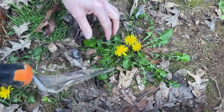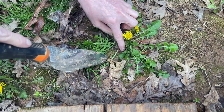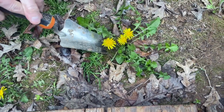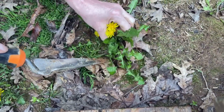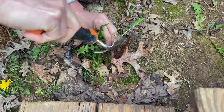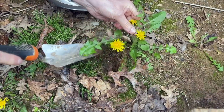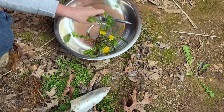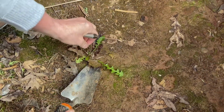So all parts of the dandelion are actually edible. This one's a little wet, but we'll wash them when we go inside. And if you're a gardener that wants to get rid of the dandelions, it's good to get the root too, which I felt when I broke it. I did not get the root. I got part of it. Anyway, and then we'll take them all in and we'll clean them up. There's another one right beside it.